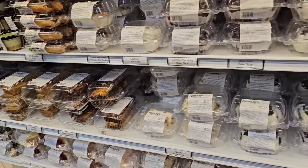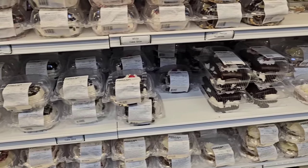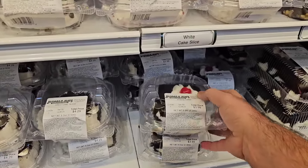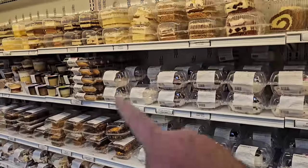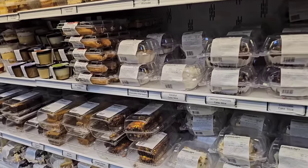So if you do have to come on the weekend and the line for the bakery gets way too long for you, these aren't the same exact products, but I have to say we've tried a lot of these over the years, like the different fudge cakes here. These are amazing right here. You don't have to wait in any line for these. These are like grab and go, but they have all different kinds of things here as well if you're wanting to try some of their different awesome bakery options.